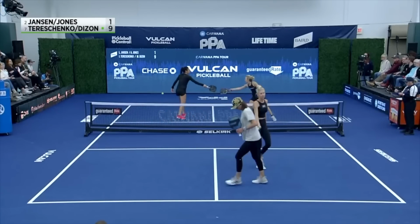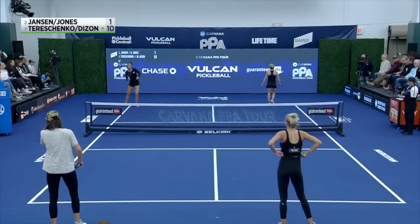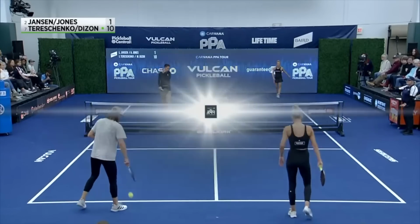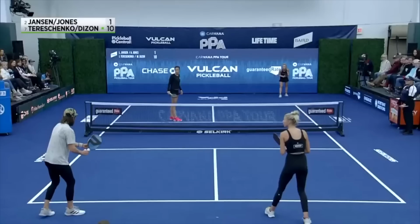Oh, the big forehand for 10-1. Little miscommunication from Jansen and Jones there. It was the forehand of Jones, but with Jansen being cross court from the ball, usually that's going to be hers.